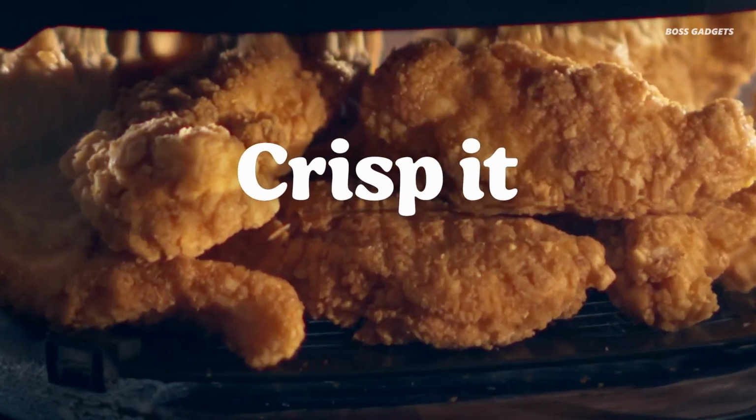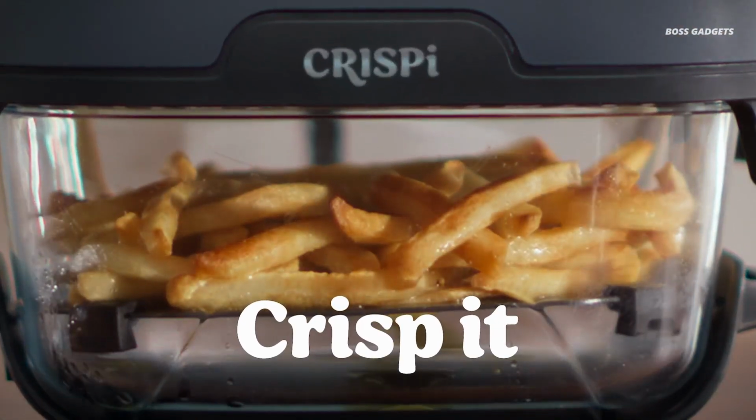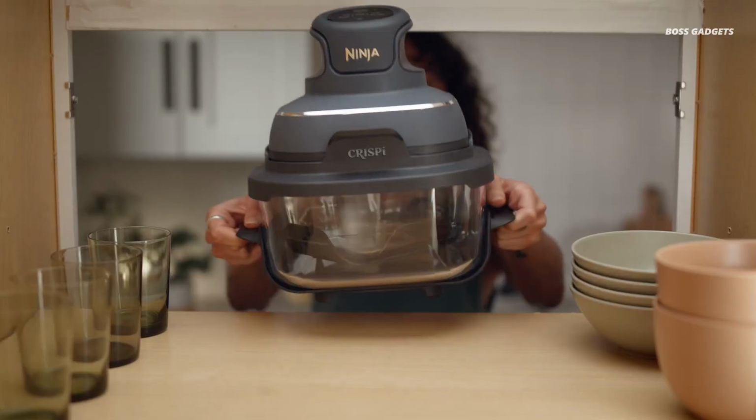versatile cooking functions: Max Crisp, Bake, Air Fry, and Recrisp. The thoughtful design includes heat-safe feet and leak-proof lids for safe transport and storage.